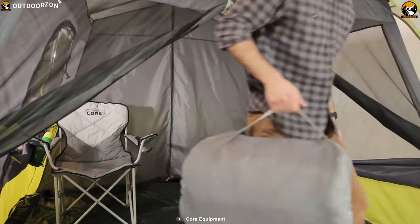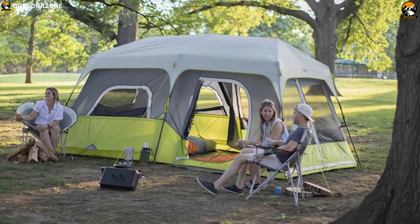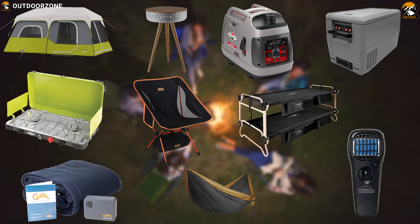The Core 9-person instant camping tent is the perfect choice for those who are planning a large family gathering outdoors. So that's all about the top 10 must-have family camping gadgets for outdoors.